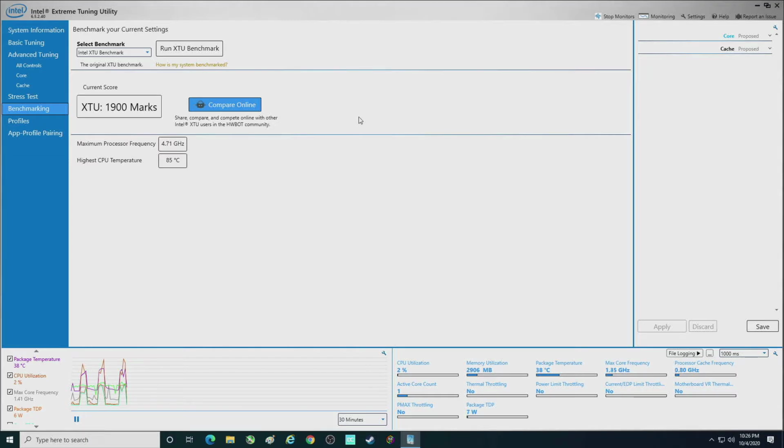Our benchmark score has gone up 2 times in a row now. Now, did we thermal throttle? We did not. That's interesting. You know, I think you can read that Intel says somewhere around 100 degrees Celsius this comes on. There was one computer I had that it was either high 80s or low 90s that it came on. So I'm curious when it's going to come on here. Now you see our max processor frequency, 4.71. So it actually got up there pretty good.